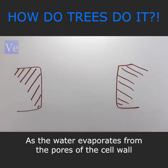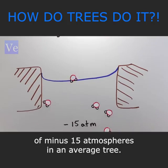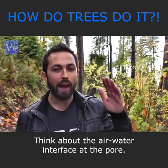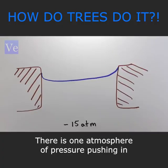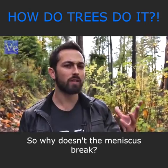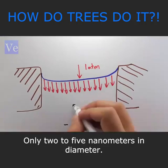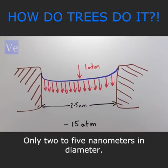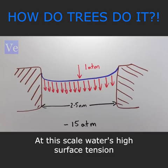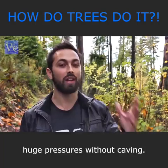As the water evaporates from the pores of the cell wall, they create immense negative pressures of minus 15 atmospheres in an average tree. Think about the air-water interface at the pore. There is 1 atmosphere of pressure pushing in and negative 15 atmospheres of suction on the other side. So why doesn't the meniscus break? Because the pores are tiny, only 2 to 5 nanometers in diameter. At this scale, water's high surface tension ensures the air-water boundary can withstand huge pressures without caving.